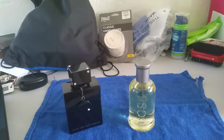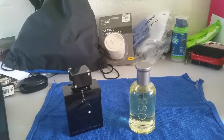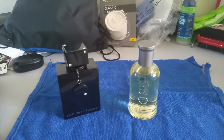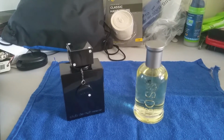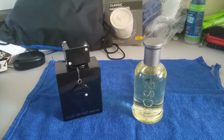Top notes are apple, geranium, and cinnamon at the mid, and at the base are various woody notes. So what I get from this one, to me, apple pie is a distinct smell, and I understand that it might not smell exactly like a warm apple pie, but to me, this smells like apple and then pie.